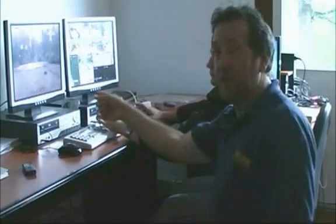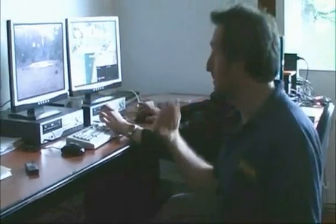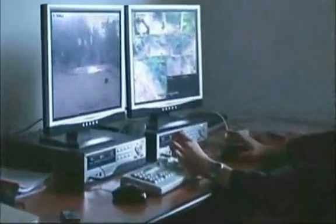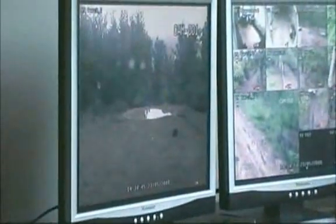This is an area by the main pool, and you can see this is live footage, and there are two bears just walking around, not in the pool yet, but they have been in. It's very, very good. So from here we can see everything. Fantastic.